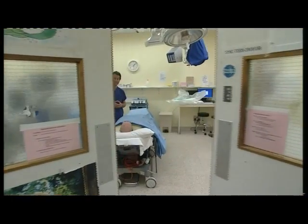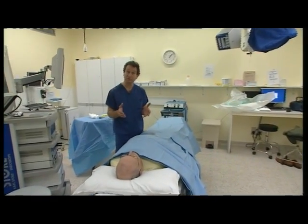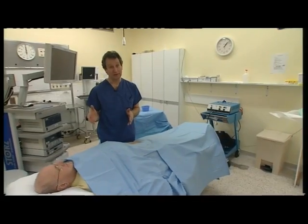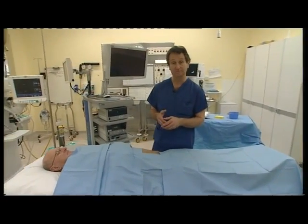Welcome to the operating theatre. This is where the operation will take place, although of course if you have a general anaesthetic, you'll be asleep at this point. Now I'm very grateful to Brian, who's a patient of mine who had this operation done about 6 weeks ago, who's kindly come along here to be my model.